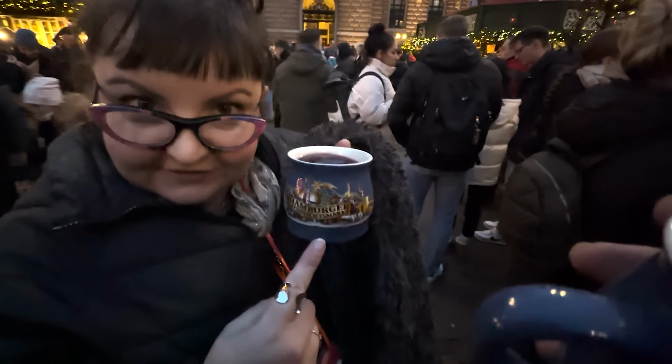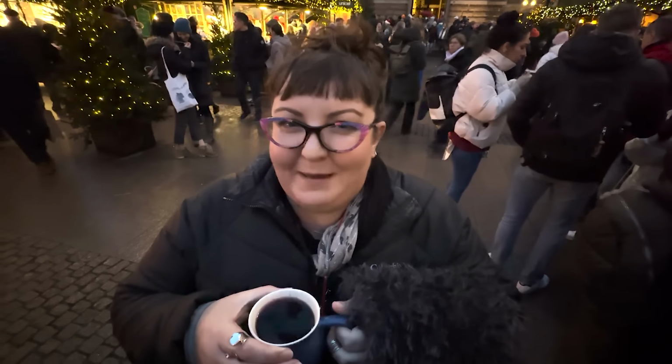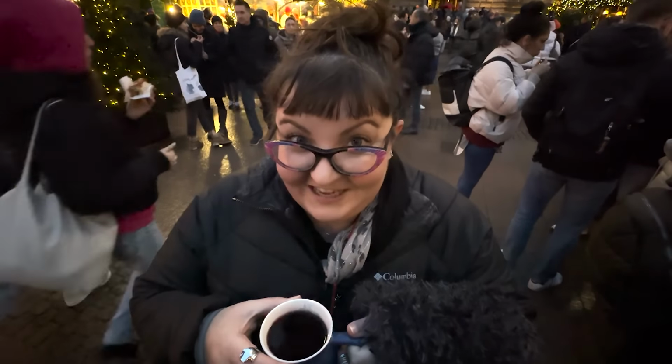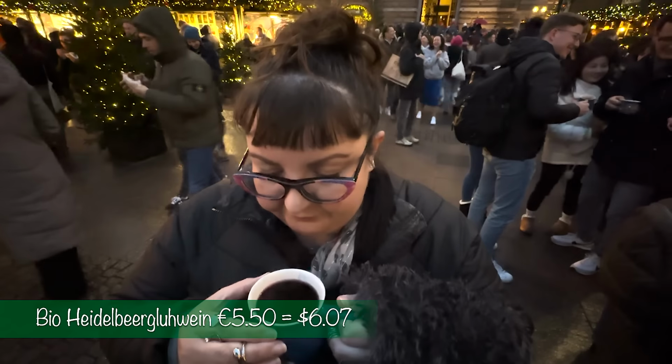Mugs are cuter. They're adorable. It's this Hamburg Christmas market. I'm gonna see if I can take one of these mugs. I'm gonna try to put it in my backpack. If Steven will let me, I don't know. I have to carry everything I get. Anyways, let's try the mug.